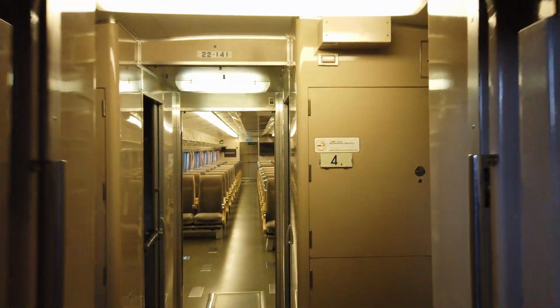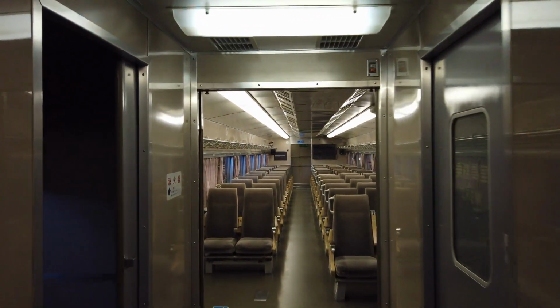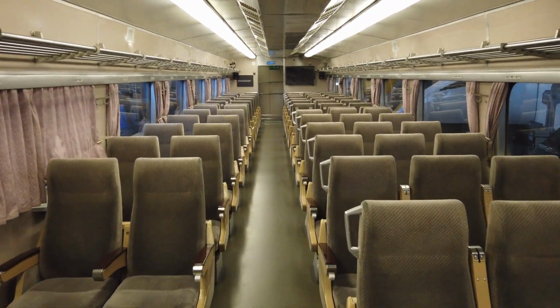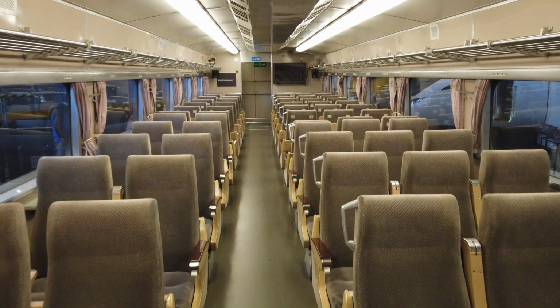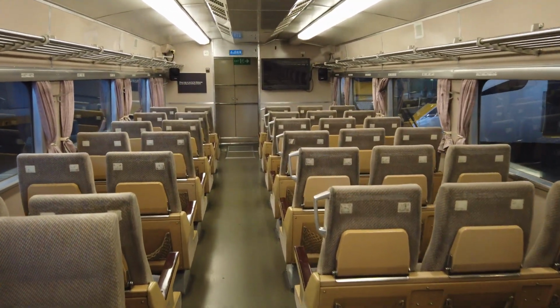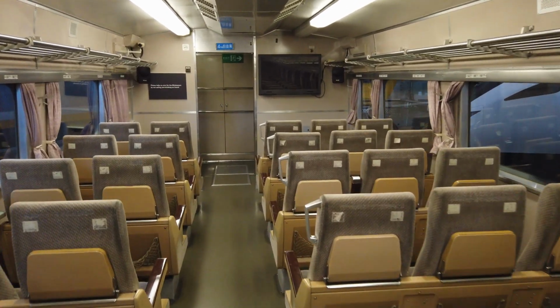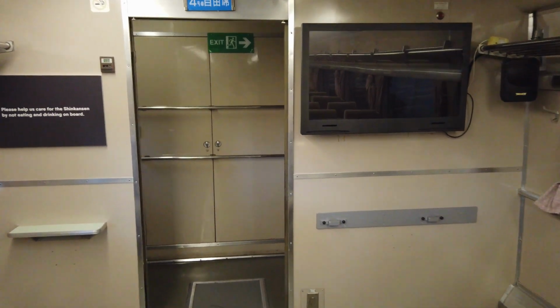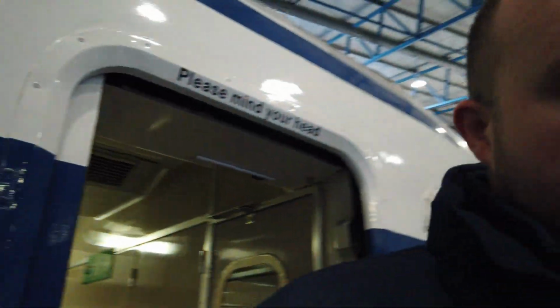Seems pretty similar to standard commuter trains that we get on here in the UK. Smell of train, if you could smell it, you know what I mean. But yeah, it's very spacious anyway. It's a lot wider than our trains. Three and two. But yeah, you have now been on a Japanese bullet train.